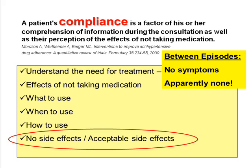But what is compliance really? Compliance really is getting the patient to understand the information that you give during the consultation, and also to help them understand the perception of the drugs itself. And the steps really include this, basically.